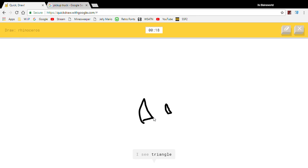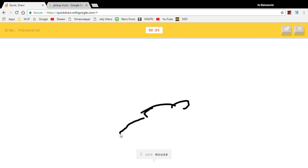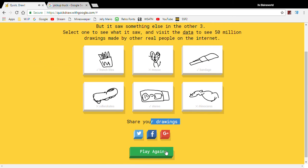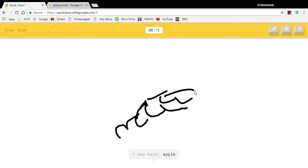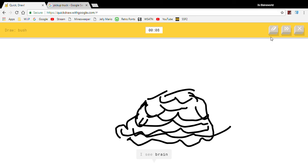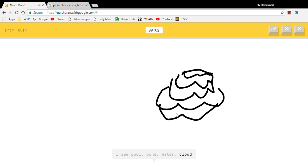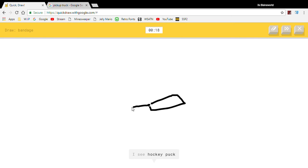Rhinoceros. I see triangle. Or mountain. Or the Eiffel Tower. Or party hat. I see bulldozer. Or shark. Or raccoon. I see mouse. Or animal migration. Or shoe. I see bear. Sorry, I couldn't guess it. Frick. I see hand. Or apple. Or beach. Or palm tree. Or ocean. I see brain. Or crocodile. I see pool. Or pond. Or water. Or cloud. Or bottle cap. Or shoe. Sorry, I couldn't guess it.